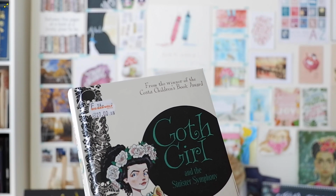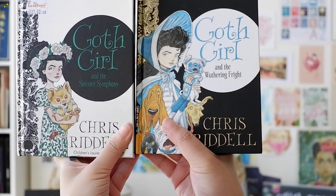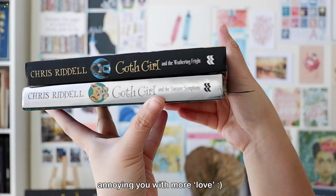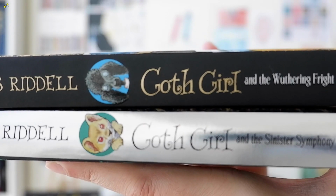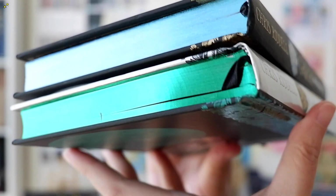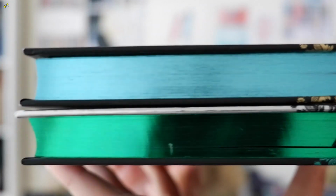So these are the two Goth Girl books that I got from the Big Bad Wolf. I love the cover. I love the foil details. And I love the illustrations. I mean, Chris Riddell would be one of my top 10 illustrators that I look up to.